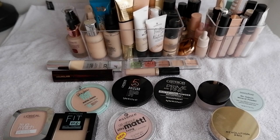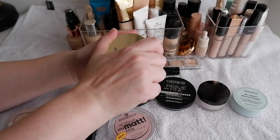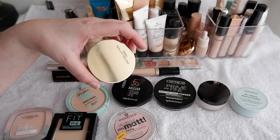Now, a loose powder that I did like when I tried it, I did a full face of Makeup Revolution in 2020, and I bought this loose powder to try. It's one of those with a little net that dispenses the product, and this is very finely milled. It doesn't really screw shut very well. But what I found with this is that it's so fine that it dusts everywhere, and it kind of sets off my asthma, so I didn't like it for that reason.